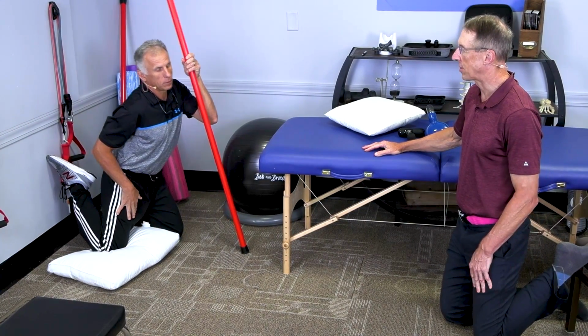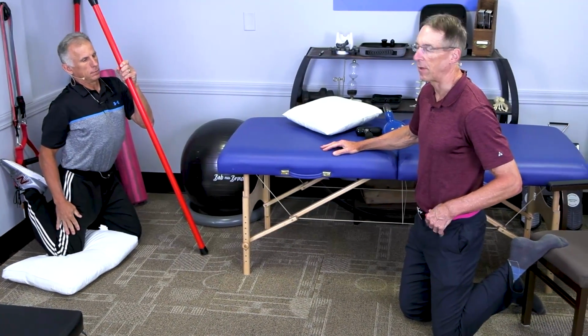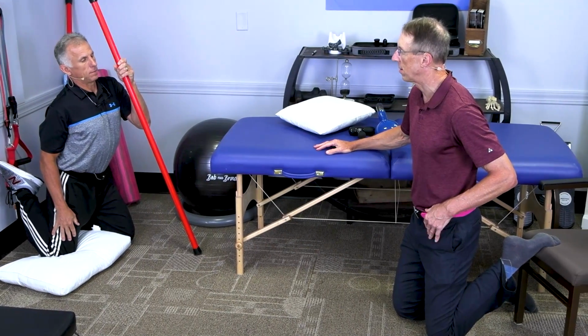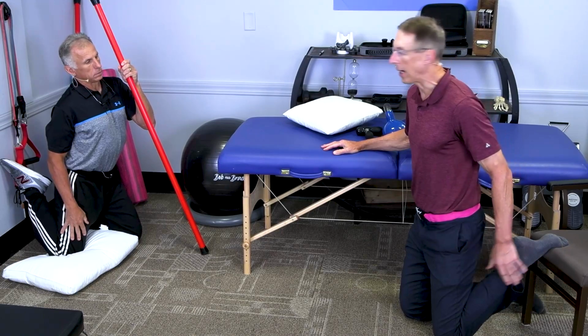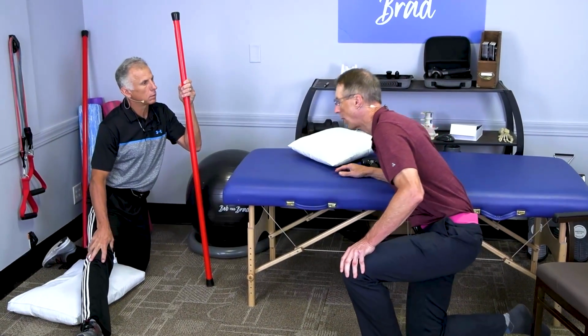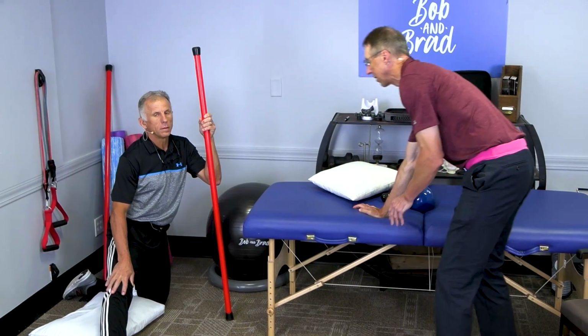I think it's tight on a lot of people, and a lot of people who have an anterior pelvic tilt, it's one of the reasons it's pulling you forward. All right, then I want you to start getting a sense of what it is like to change your pelvic tilt.